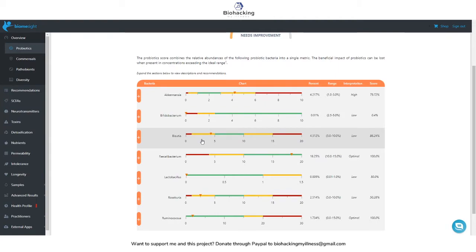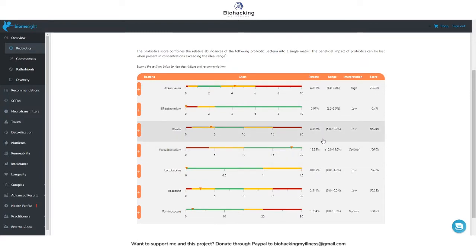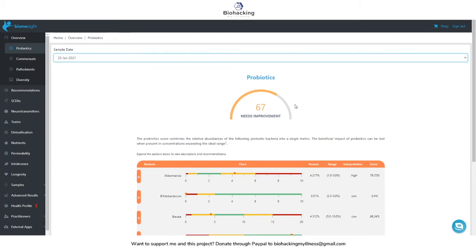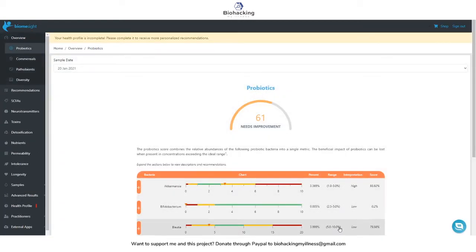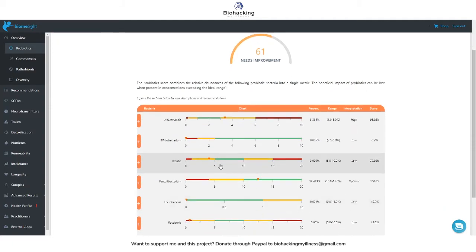Bilophila is now, and keep in mind that this is the July sample, at 4.312%. And this is very close to the ideal range, which starts at 5%. Back in January, it was only at 4%. So it's also not a substantial increase, but we're not talking about a bacteria that we would like to have loads of.